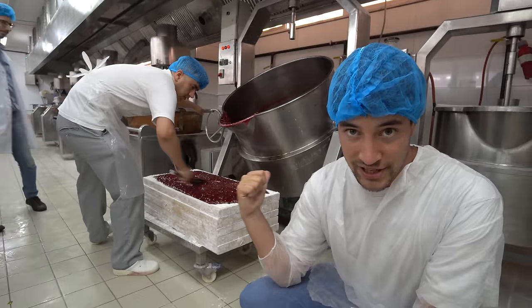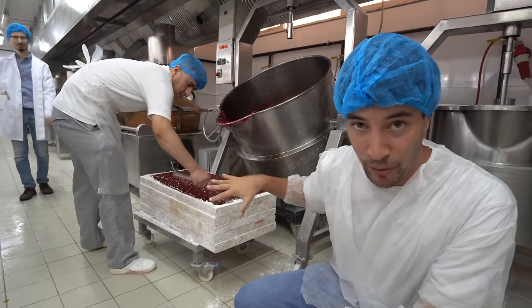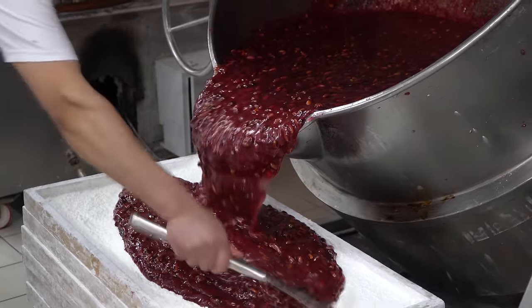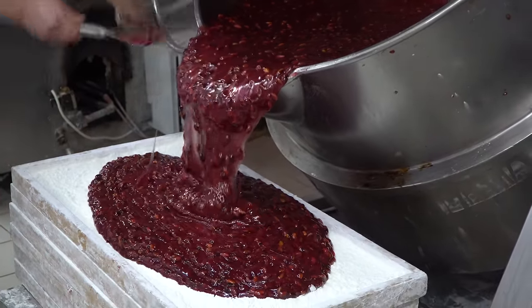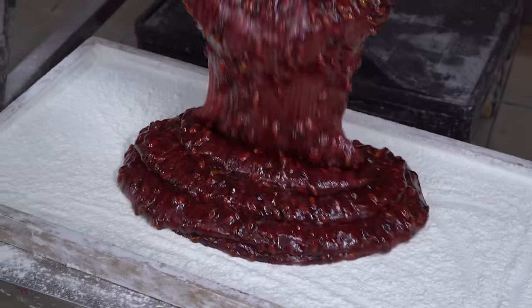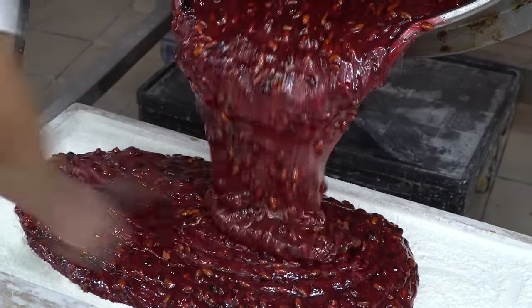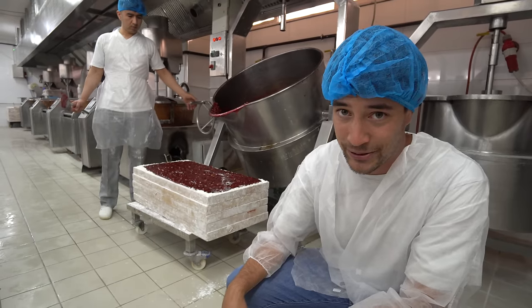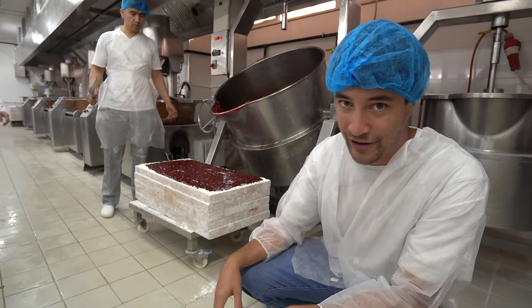So the pomegranate pistachio lokum is finished. He's just poured it into this tray that's got a bunch of powdered sugar to help it not stick to the tray. And then this is just sat in the room for 24 hours until it's solidified and hardened, and then it'll be cut into individual little pieces of lokum. So pretty easy process, but really cool, really unique to see how it's done here in the factory.